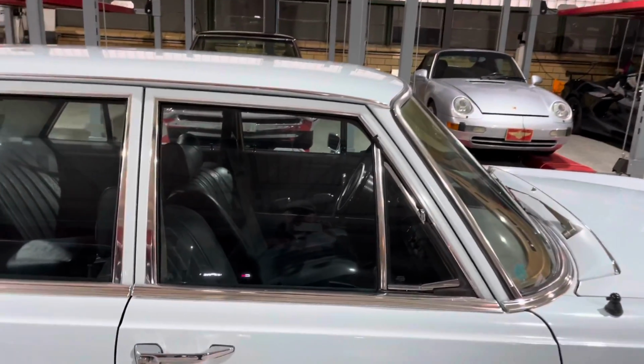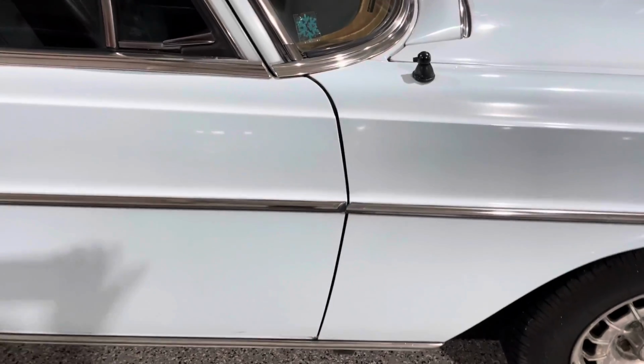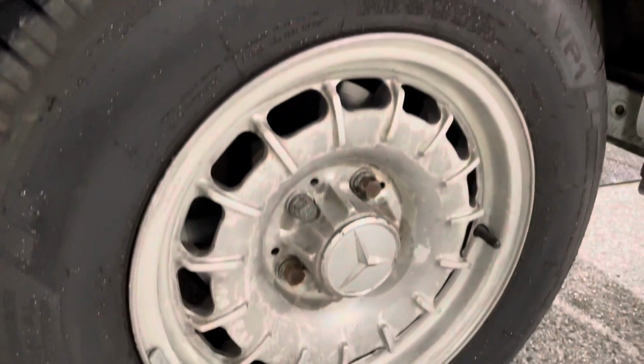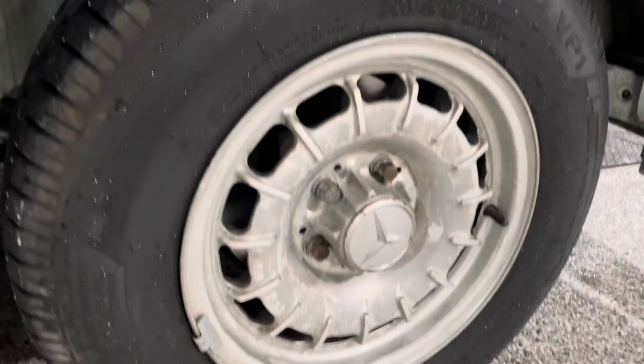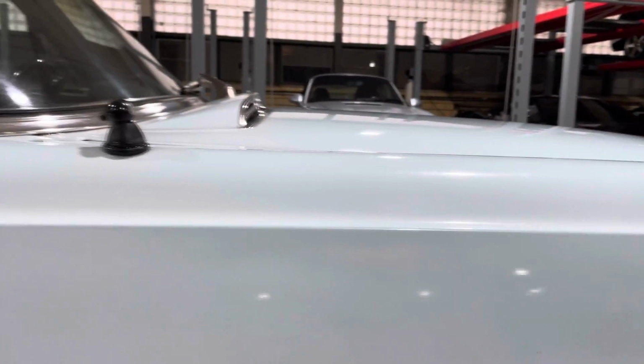Going across here, a couple little dings in the moldings, but all in all, come on, this car's 1973. We're almost 50 years old here. And I'm 52 years old. And I think this car's in better shape than I am. Looking at the front wheel there. You can see the brake dust and stuff takes a toll. The acid and everything takes a toll on the finish.